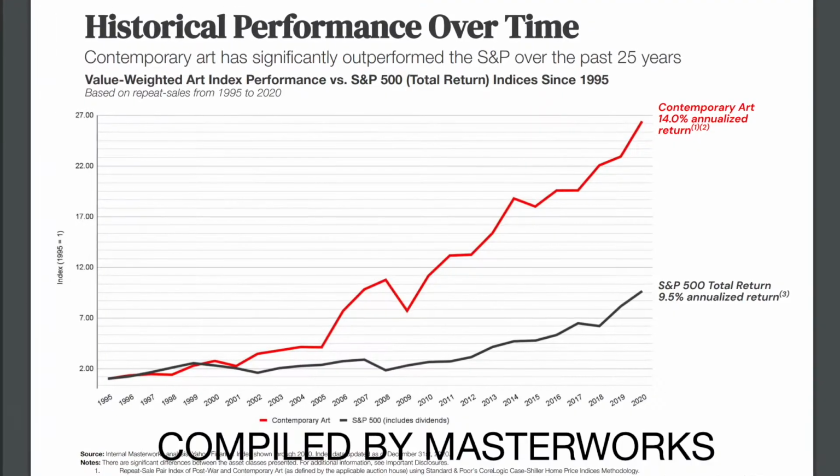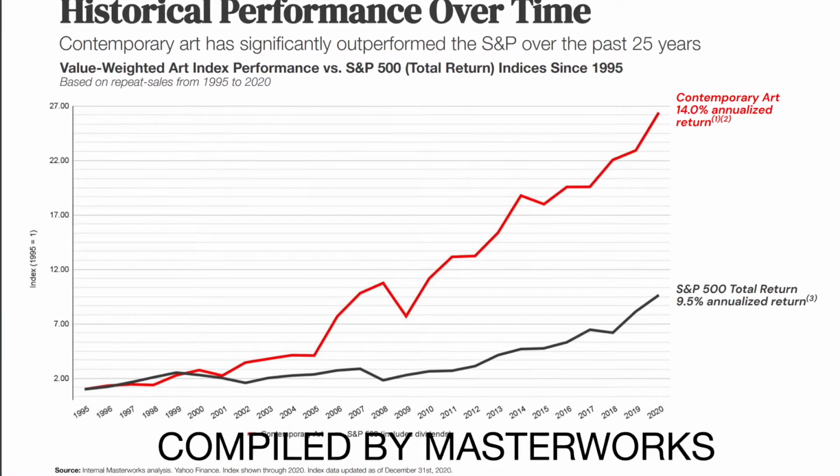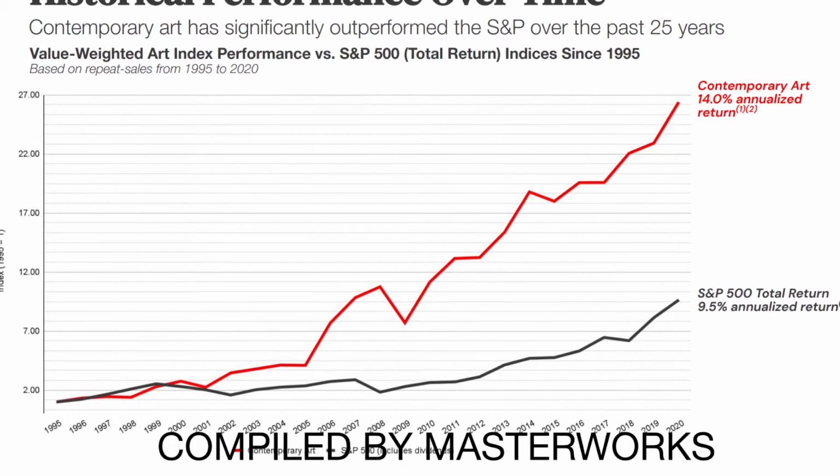Looking at public data on art transactions, you can see that contemporary art prices outpace the S&P 500 total return by 174% from 1995 to 2020. But investing in this type of art was often available only to the ultra-rich.